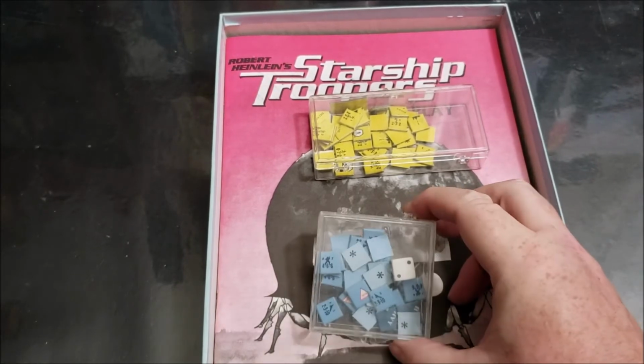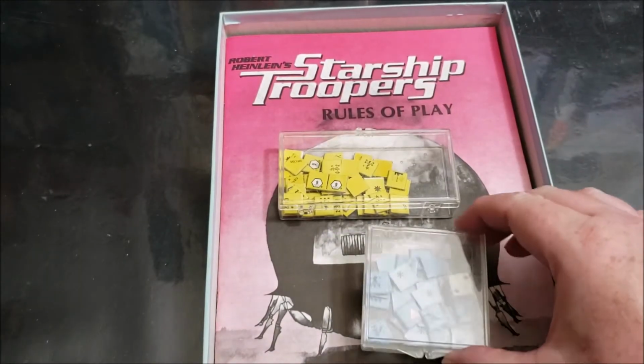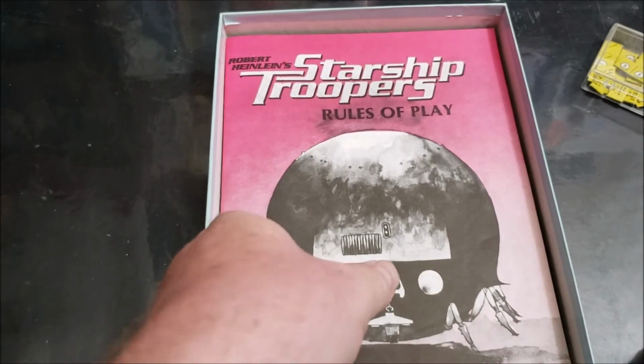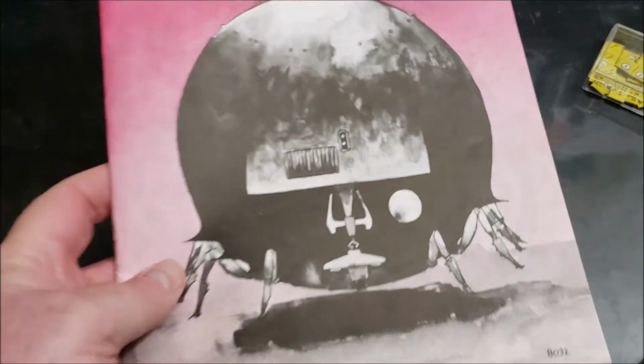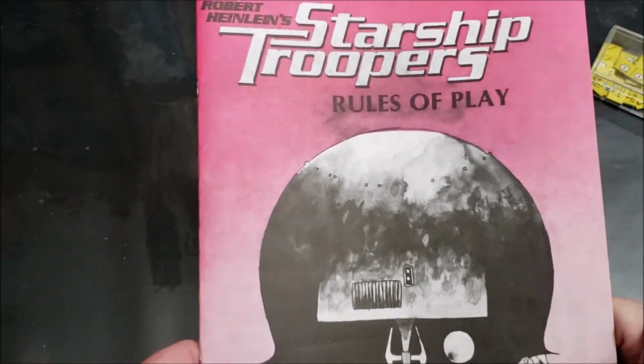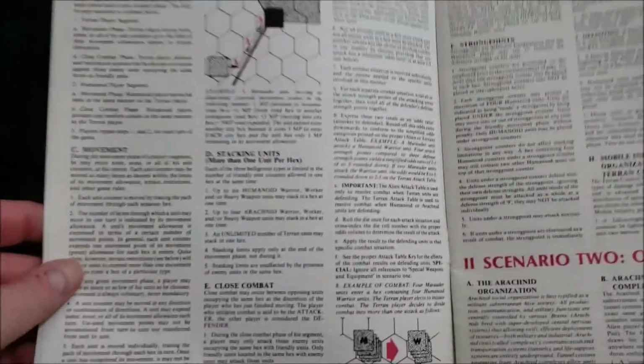But anyway, this looks like an original purchase, and it looks like he just punched enough counters for the first couple scenarios, but we'll go ahead and set those off to the side. Rules of play. Why did I love this game so much? First of all, I had read the book not too long before that, and just absolutely fell in love with it. And let's just jump right in.